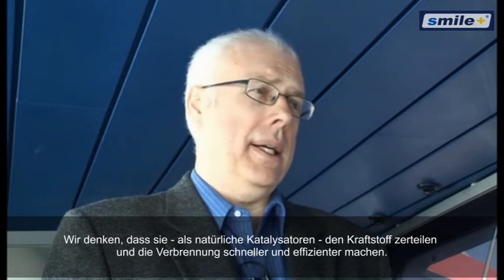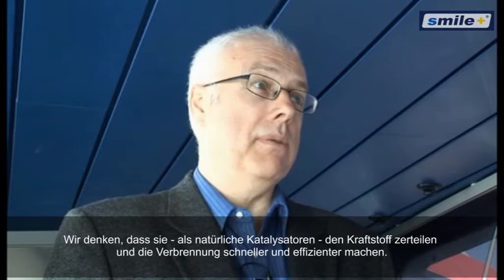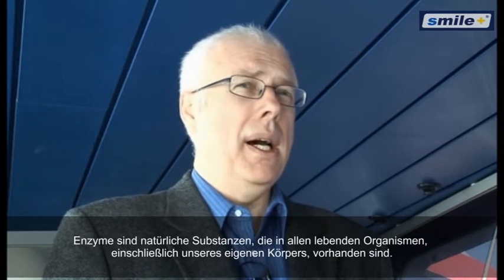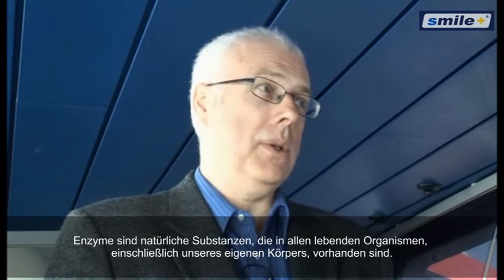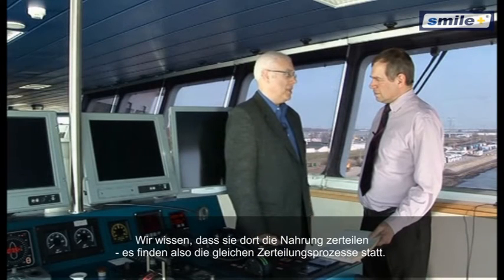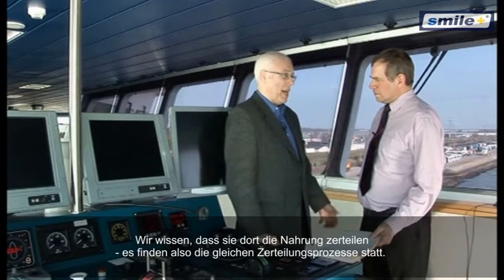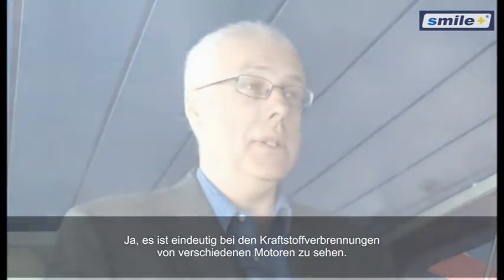We think they're acting as a natural catalyst, which is breaking down the fuel and making the combustion faster and more efficient. Enzymes are natural catalytic elements that occur in all sorts of living organisms, including our own bodies, and we think they have the same sort of processes going on, but acting on the fuel rather than, say, breaking down food as they would do in our own bodies. And the end result is more efficient fuel combustion. Yes, it's clearly shown in the fuel consumption of several engine applications that we've looked at.